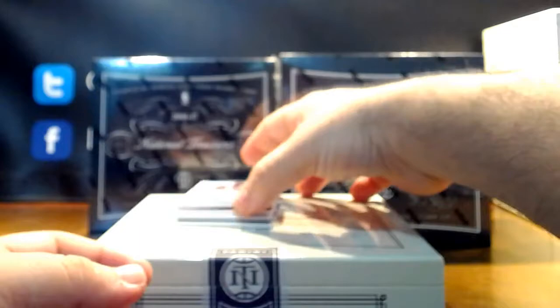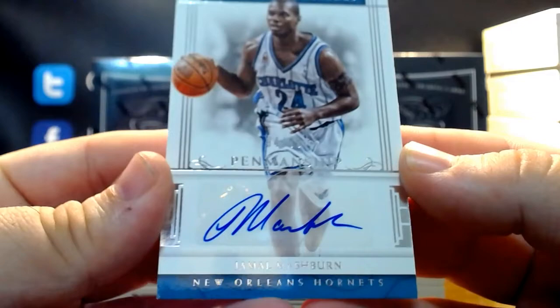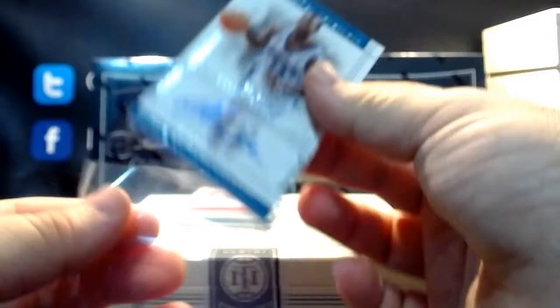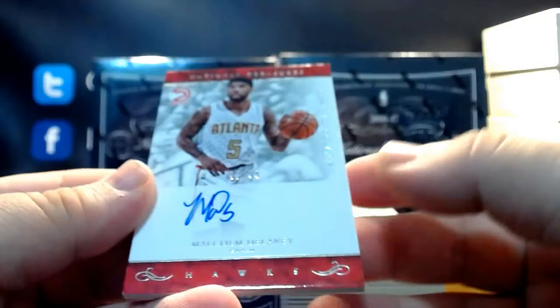Out of 99, penmanship, Jamal Mashburn for the Charlotte Hornets. Out of 99 for the Hawks, rookie autograph, Malcolm Delaney.